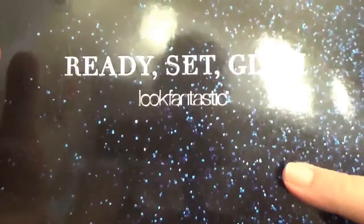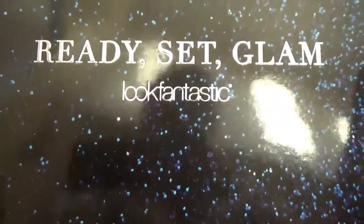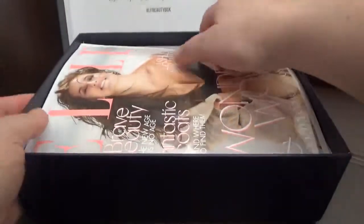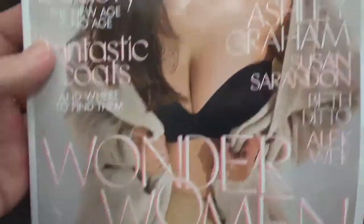It's a monthly subscription, and the box looks like this. It's a very beautiful box with the dark navy and blue and purple dots. It says Ready Set Glam by Lookfantastic, and inside the box they say life is a party, glam up for the occasion. And it comes every month with the Elle magazine, and this is for this month.